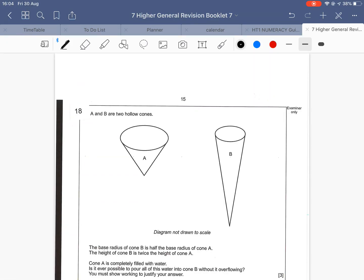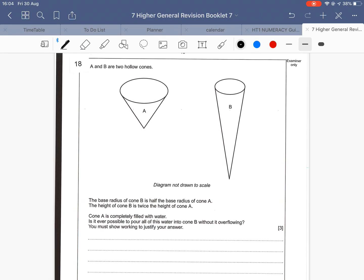Okay, last one. A and B are two hollow cones. The base radius of cone B is half the base radius of cone A. The height of cone B is twice the height of cone A. Cone A is completely filled with water. Is it ever possible to pour all the water into cone B without it overflowing? You must show workings to justify your answer.